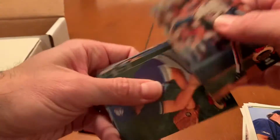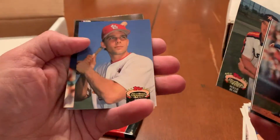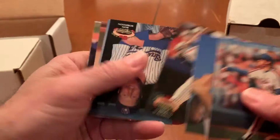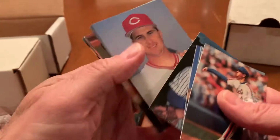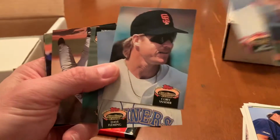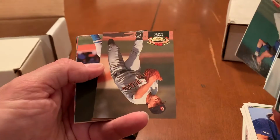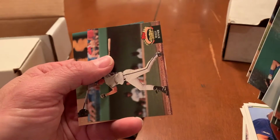So let's see, Jeff Ennis, PC card right off the bat. Dwayne Ward, Willie Blair, Don Przynski, oh, another PC, Dick Schofield, Ron Robinson, and Jeff Branson, Corey Snyder, Dave Fleming, Rich Amaral, Randy Myers, Turner Ward, Scott Fletcher, Wally Joyner, and Juan Bell.